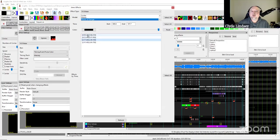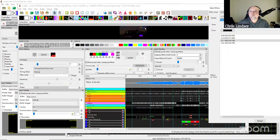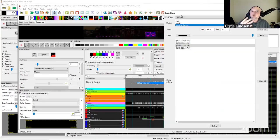So this is at the 0.02 to 0.8 second mark. This is at the 23-second mark. This is at the 2 minute and 17-second mark. And then if you click on it, and you don't obviously see it here, you can see it's activating that pulsing effect there for that VU meter. And just clicking on it is enough to highlight it and render it. So it's a nice way to find certain effects that you want to give a tweak to.